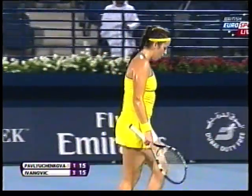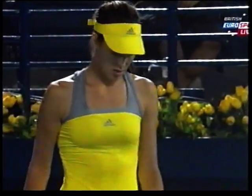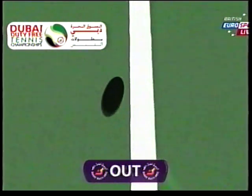Close. Well, Anna was very quick to put a finger up, wasn't she, to say that was out. Pavluchenkova wants to have a look with Hawkeye. Yeah, she was right.